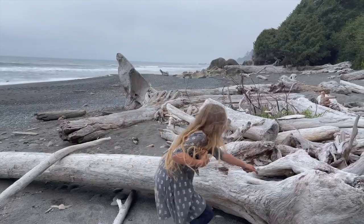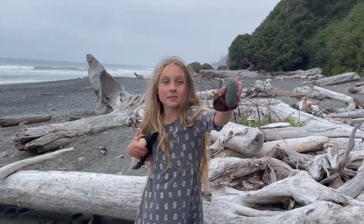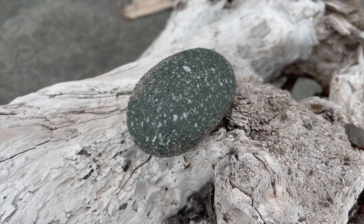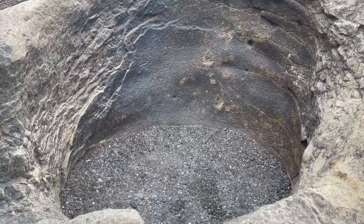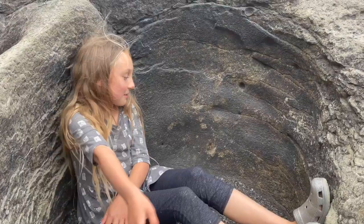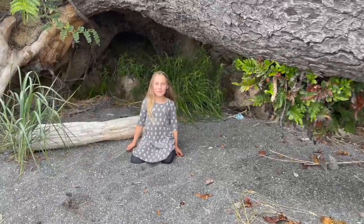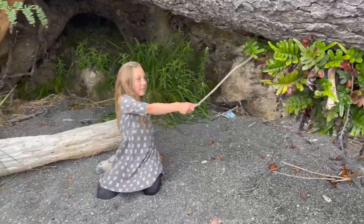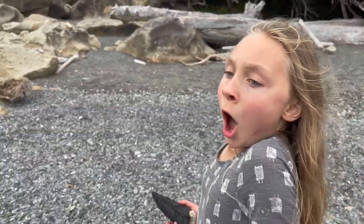Oh, look, a dragon egg! Oh, let's see it. Wow. This used to be a really cool tide pool. And it almost looks like a chair. Can you imagine it with anemones all around? And maybe a starfish. Look at this cool cave in the air plants. Oh yeah, I like those epiphytes.